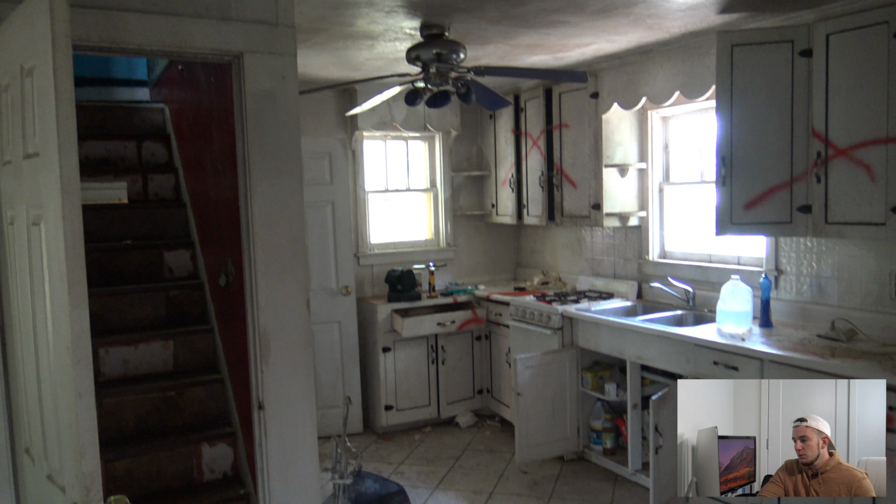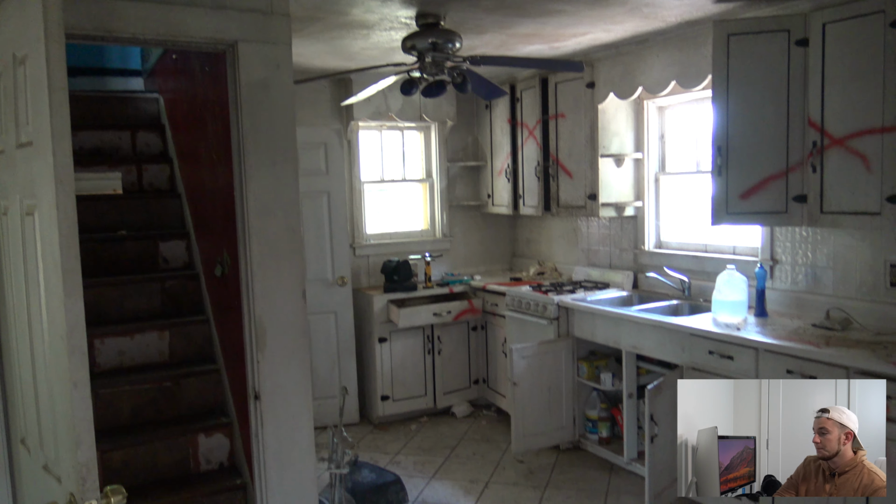Now, with that, we were going to put in new appliances, new countertops, new cabinets, new walls, new lighting, and then try to clean up the floor because the tiles themselves were still in very good shape. However, if there was damage to them and they weren't salvageable, we would go over and replace them.